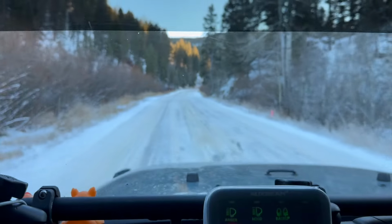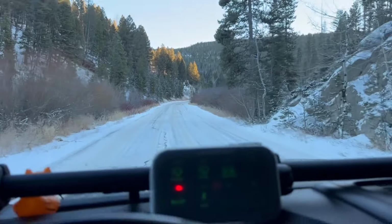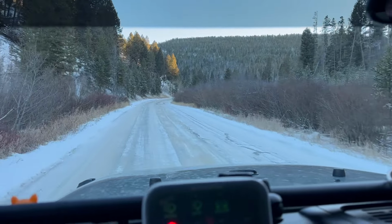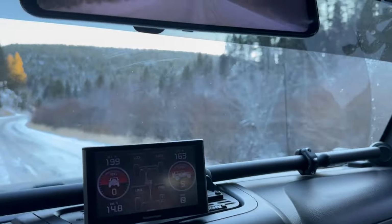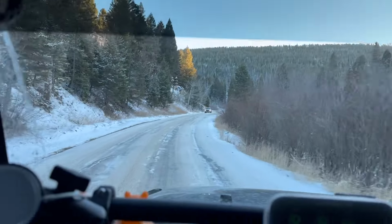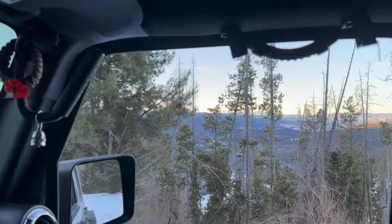Yeah. Trying out this new trail. Let's see what we got. Let me see, dog. Yeah? What you finding outside? Alright. Got some good snow up here. Look at this view.